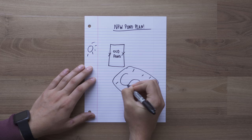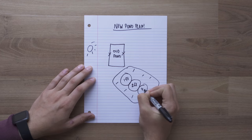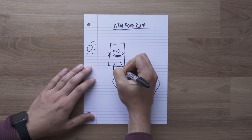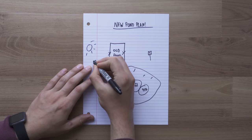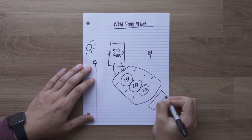This will make it safer for wildlife coming to the edges of the pond to drink or bathe, but it will also give me added depth for fish and frogs to survive in the wintertime. I'll then relocate everything that's living in the current pond into the new one and set up a bunch of different habitat features for wildlife both in and around the pond. I'll also dig myself a photo blind to film and enjoy the wildlife more closely.